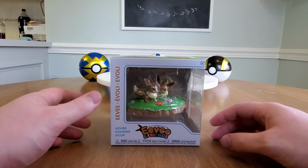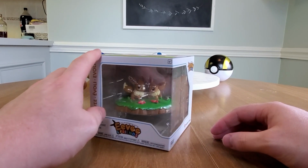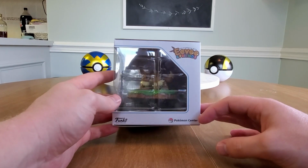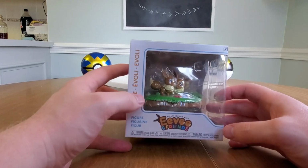I was able to order this from the Pokemon website. It came up on the 18th, but when I got it, I was very busy with all the other things I was doing, so I wasn't able to unbox it. Once again, we see the Pokemon Center and Funko logos, and we'll talk a little bit about this figure.